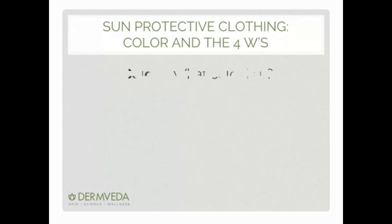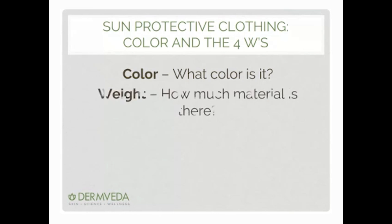So the first thing that you want to think about is color. What color is it? It turns out that white, although you can stay cooler in white, lets in a lot more sunlight than, say, black. There have been studies that have looked at white versus blue versus black, and we'll review some of those studies, and we'll get into the details on why color would be important. And then I talk about the 4 W's.